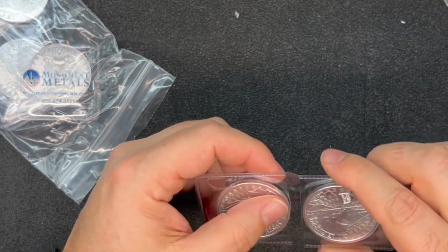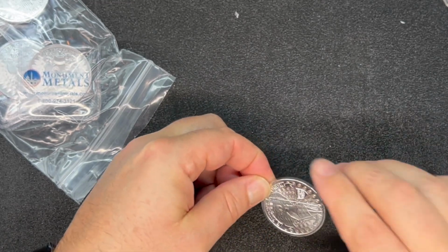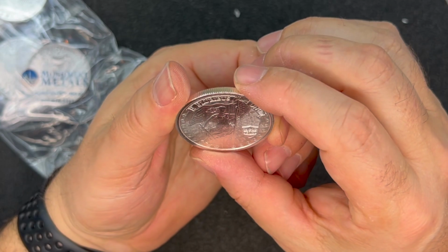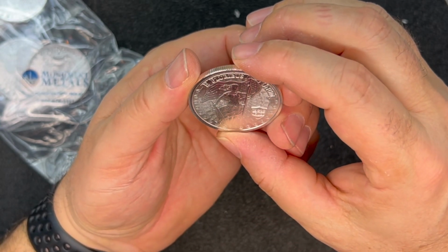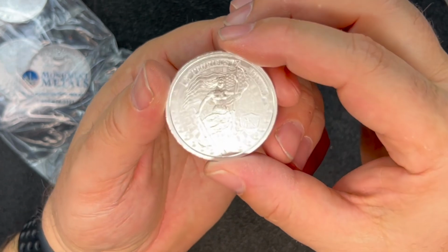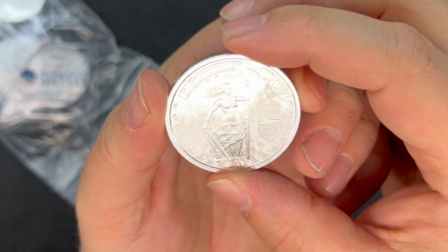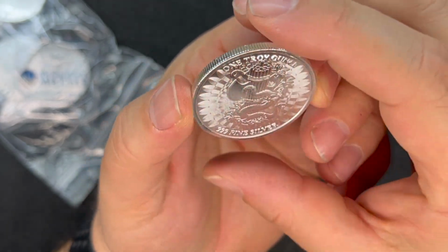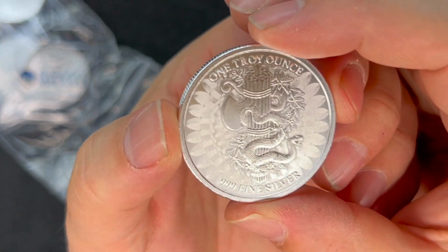We've got some dings kind of all the way around on these. But this was a new silver ounce. Let's see here. It says, E pluribus unum, in God we trust. These were just like $2.69 above spot, I think, when I bought them. On the back, it does say .999 fine silver and 1 troy ounce.